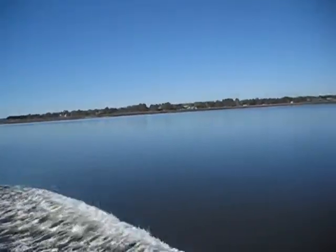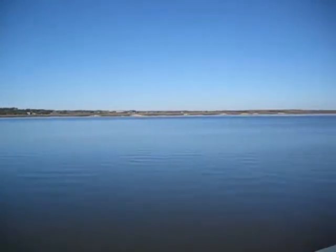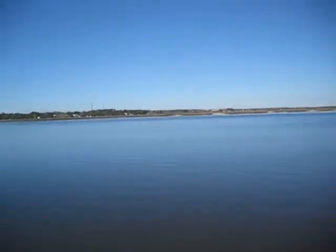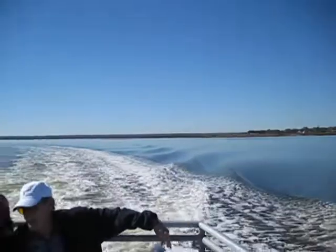So we're on our way. The ferry ride is like 45 minutes. I just stepped outside. It's a double-decker ferry, so you can either go inside or you can go up top if you want to be outside. It's a gorgeous day out there. That's our wake back there.